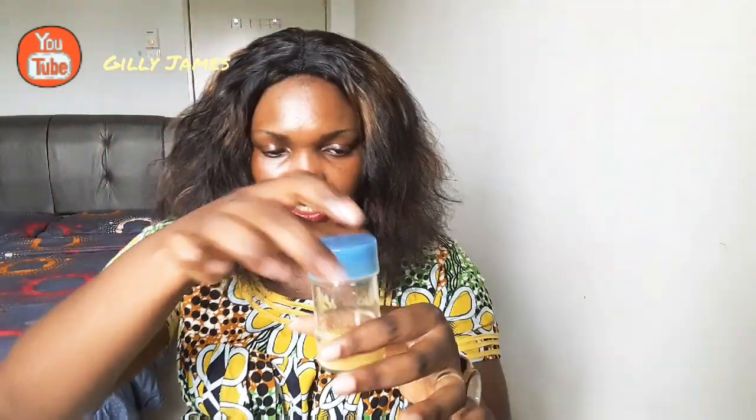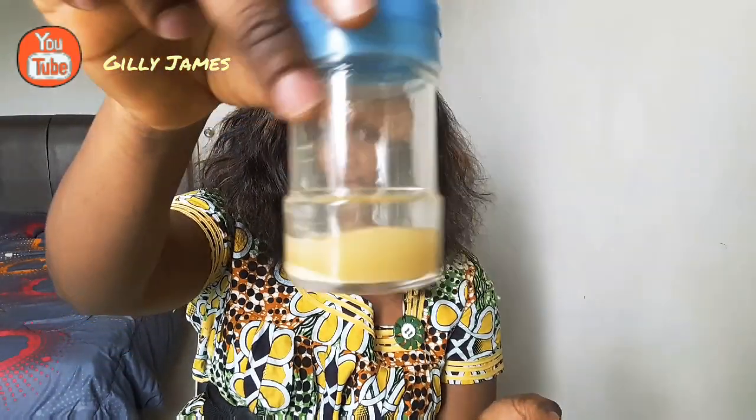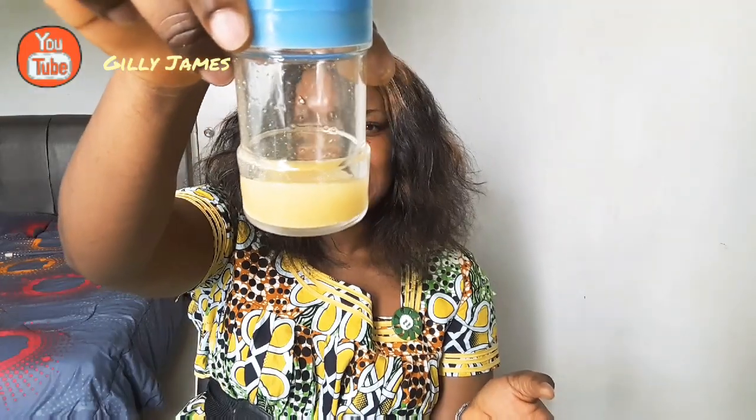So this thing right here, it's good to keep it for at least 1 to 2 days so that the sulfur is going to infuse. But you can see it's already mixed because it's ground. You see the color has changed. You can even use it immediately, because once you put in the sulfur, the color will just change.